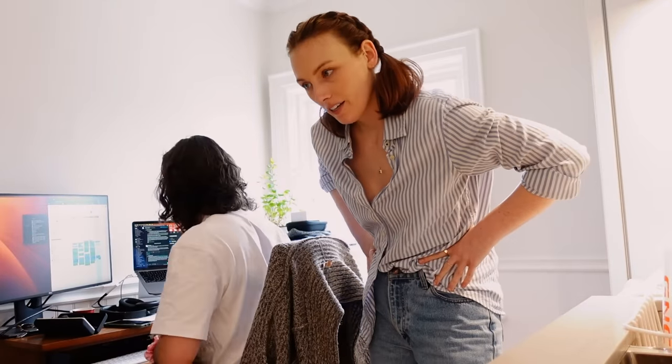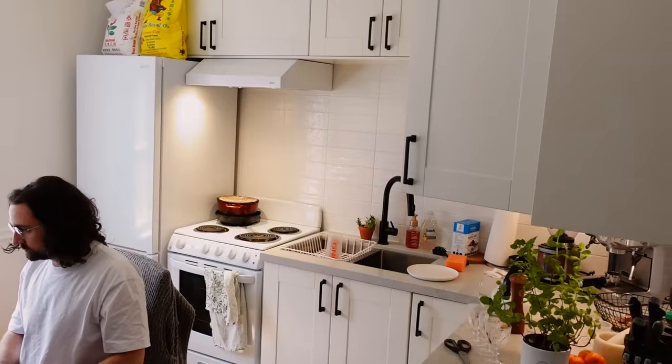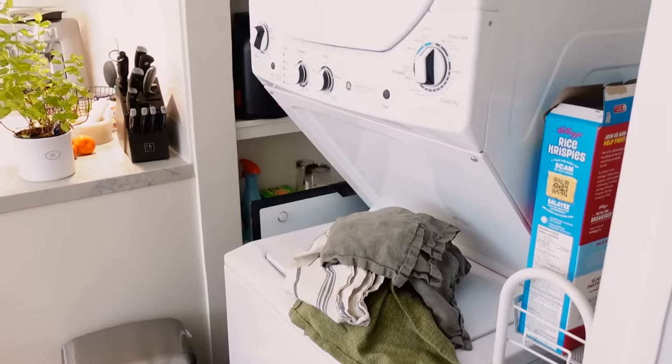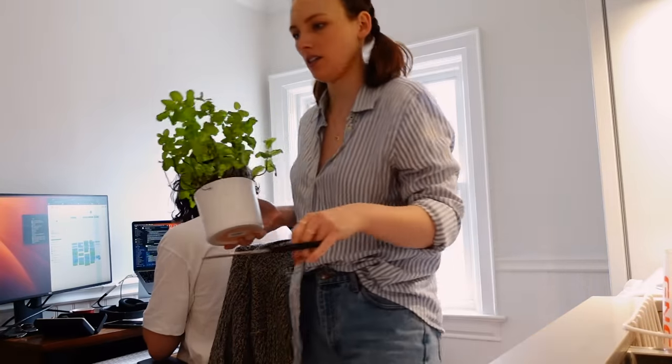Elliot's office, aka the kitchen, aka kitchen storage, the place office, I need to move everything out of. Laundry room. Yeah. Is there anything the room can't do? How should we go about this? Is there a world where we pull everything out?